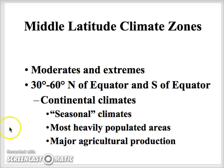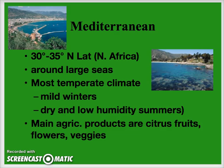So as we look at these middle latitude zones, there's really only two that are found in Africa. The first of these is like the ideal climate zone. It's called the Mediterranean climate zone. Mediterranean climate zone is the perfect weather. 30 to 35 degrees north latitude, very small climate zone, usually located around a large warm sea. So in Africa's case, that would be the Mediterranean.